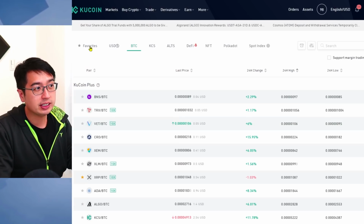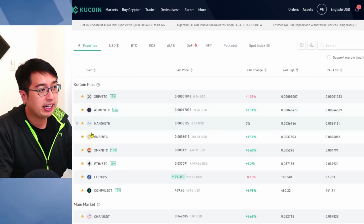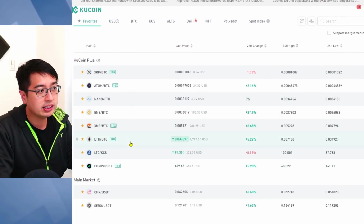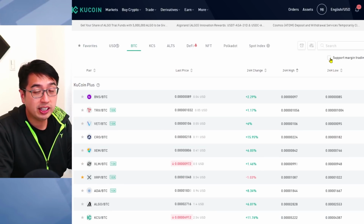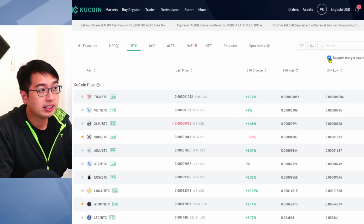Back here, since we set some favorites, you just select the favorites right here, and then it has all the coins I've starred. Back to BTC. A lot of the coins support margin trading, so if we select that right here, we can see which coins are available for margin trading.